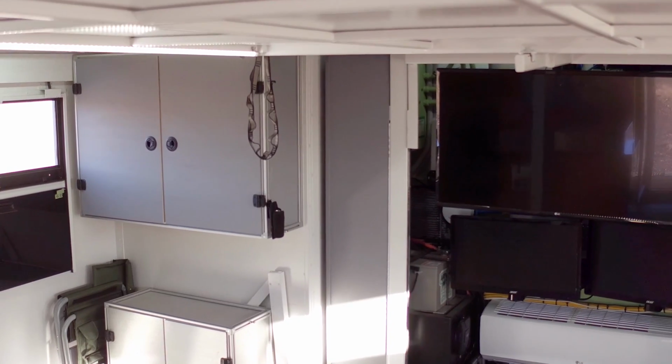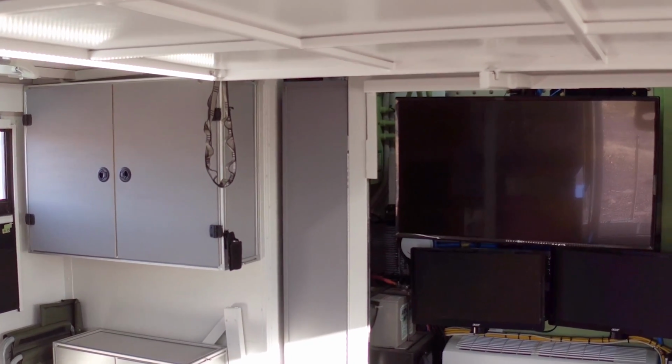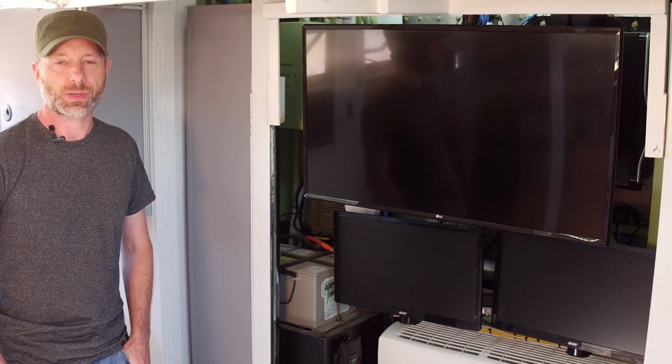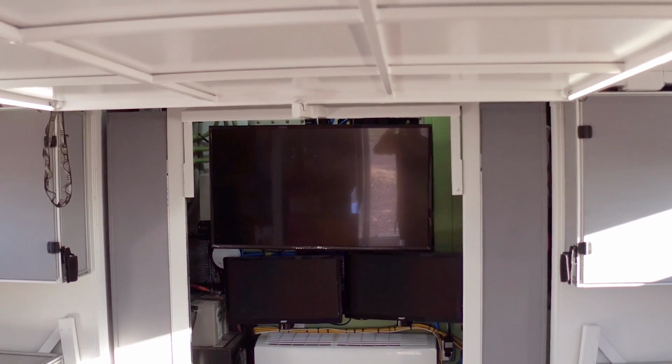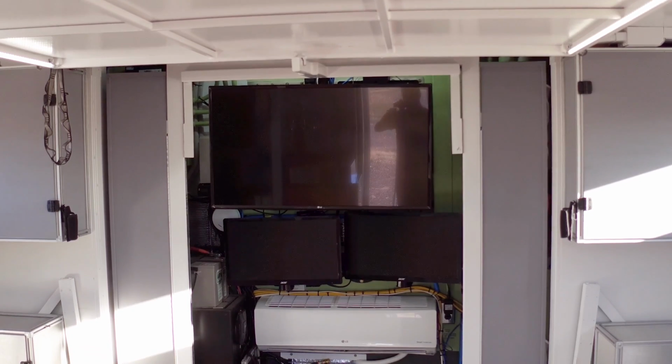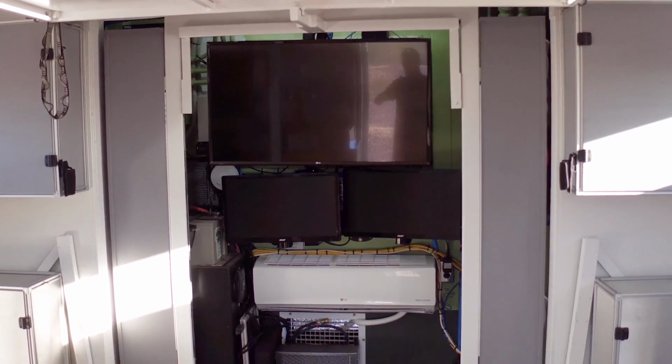We've got our TV here just for entertainment purposes. We've got dual monitors down here. I've got my tower mounted on the back wall so we can still work from the road. We use our cell phones as hotspots. We've got some standalone hotspots. We've set up a wireless network inside the truck, so if either one of us turns on a hotspot, the truck will pick it up and start broadcasting a Wi-Fi signal, so all of our other devices will connect to it.